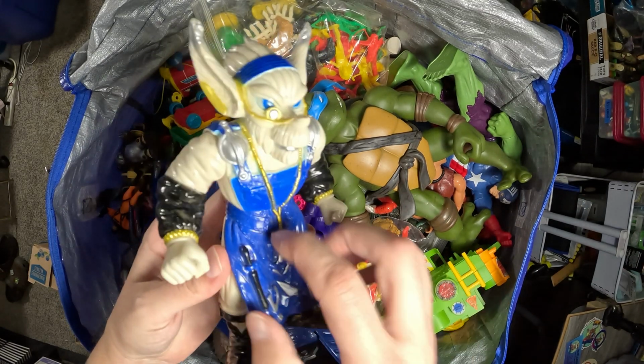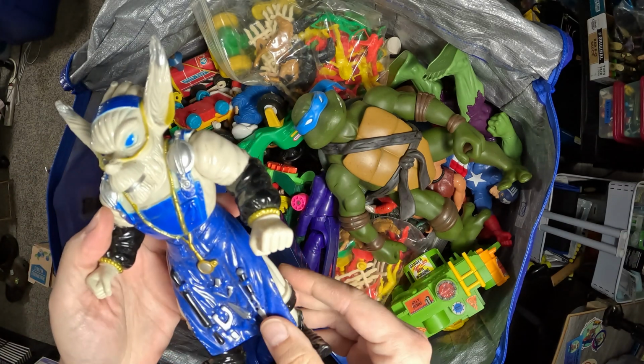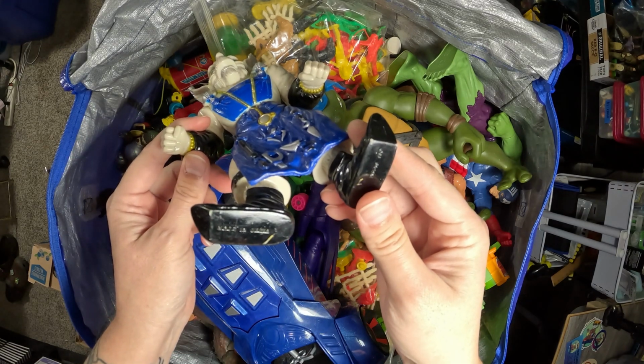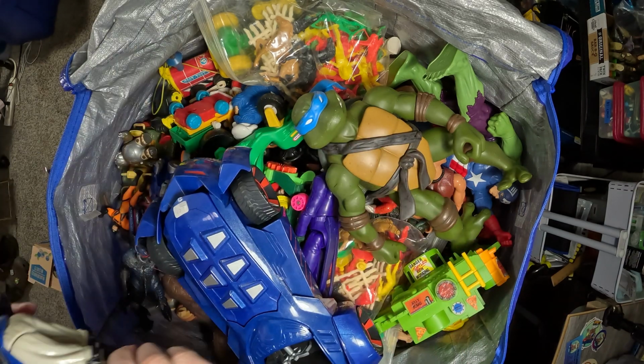I cannot remember this guy's name. He is posable. Like, you can move his arms and legs, and his waist looks like it's supposed to, but he feels like hollow plastic. Like a harder plastic. Made in China. Bandai. 93? 98 maybe? I don't know. Can't read that one hardly.